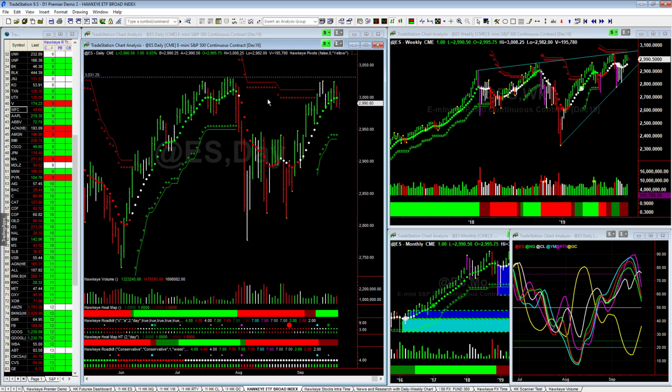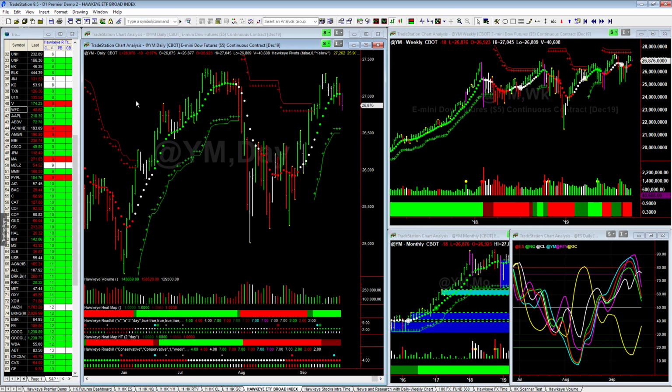The Dow is going to be very similar to the S&P. The Dow is showing it is topping. It has not breached new highs. It's failing to rotate to new higher prices, and it's already starting to give off that energy as well. So you can see the rotation is definitely to the downside.